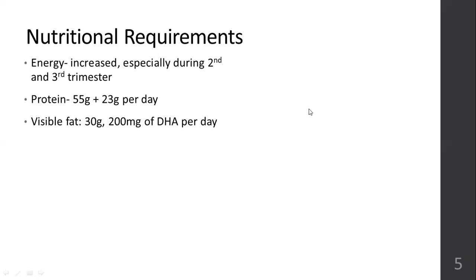600 ml of milk on a daily basis a pregnant woman should have. 300 ml in the morning, 300 in the evening. Okay. Or at least 250 in the evening and morning, 100 ml you can keep aside for tea or coffee, something like that. But 600 ml of milk should be consumed.